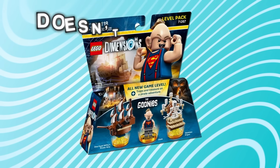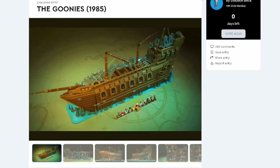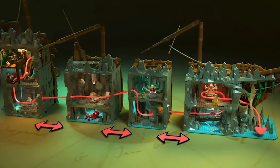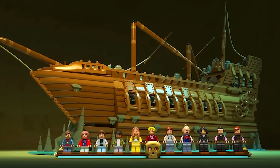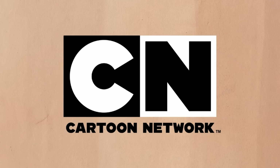Now, obviously this pack doesn't have much to it, but there's a submission in the LEGO Ideas forum right now that would be incredible if it actually got produced. On one side, we have the giant pirate ship, and on the other, we have different scenes from throughout the entire movie. And of course, we have a ton of minifigs. I think it's safe to say that this set would be amazing if it was made today. Make it happen, LEGO.